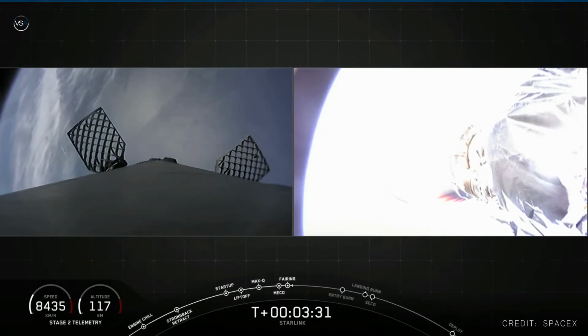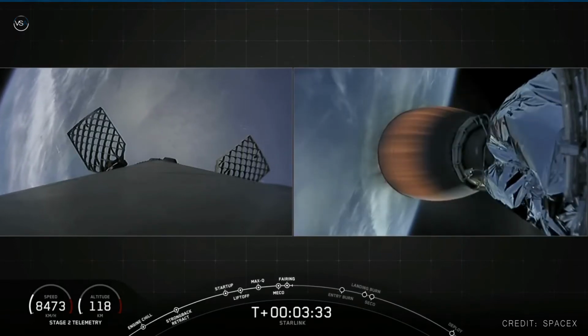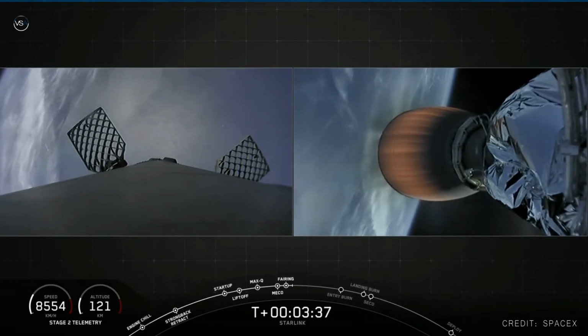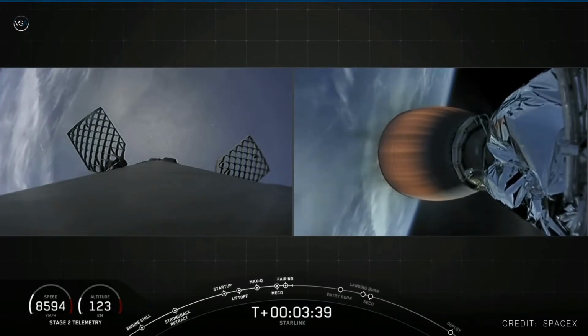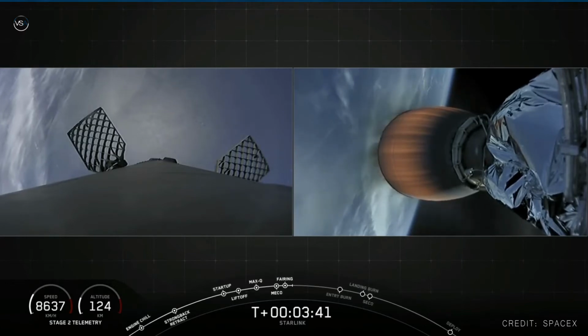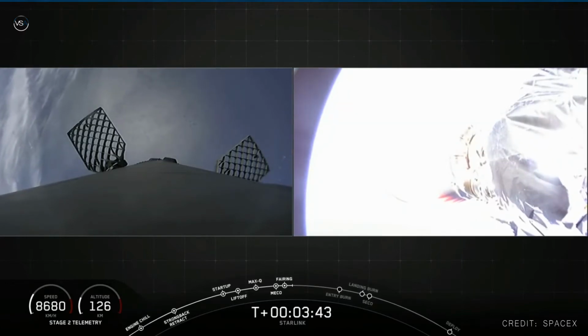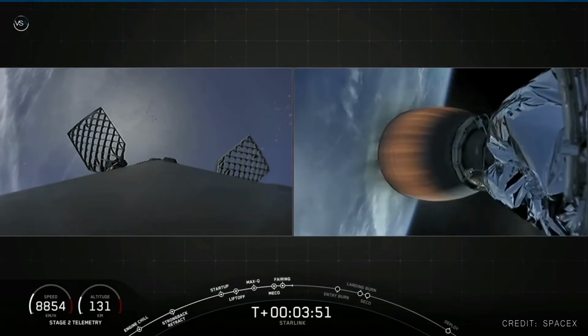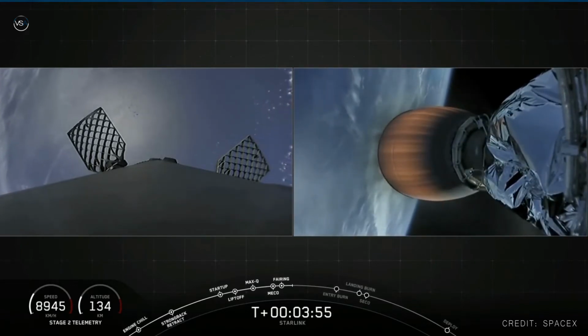So on the left side of your screen, you have stage 1, which is making its way down to the drone ship. And on the right, you have stage 2, that MVAC engine burning with 250,000 pounds of thrust. The grid fins appear to be fully deployed at this point. Now, while stage 2 continues on with the primary mission, stage 1's got its own plans.